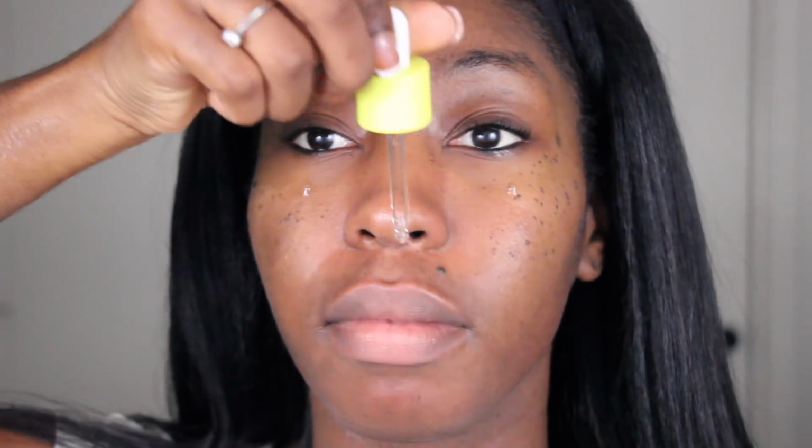So this is actually quite expensive. I believe I paid $72 for this, and it is 1 ounce. However, it lasted me about 3 months straight, and I used it in the morning and at night. And honestly, the results were insane. This was the one product that when I used it, immediately I saw results.